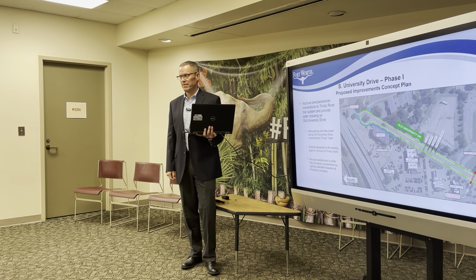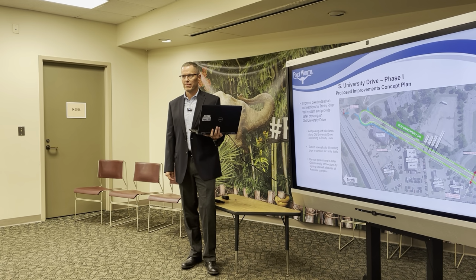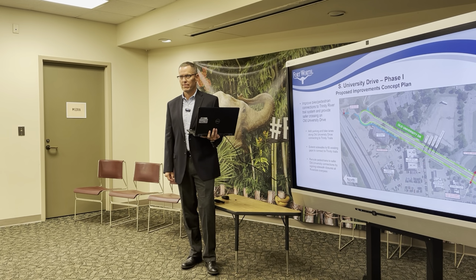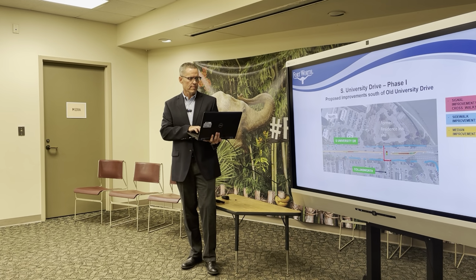Will the median prevent people from turning left into shopping spaces along University Drive? I see a lot of left turns out there. Right. I think we're going to have that, and that's part of the concept of the project. The idea of the project is to limit those turn lanes that have proven to be very dangerous. There have been traffic studies that demonstrated it's a high injury corridor because of those mutual turn lanes, and one of the concepts of the project is to limit the amount of turn lanes and concentrate them at the signal, where they're protected. There are two more single direction turn lanes towards the north.